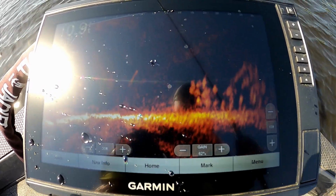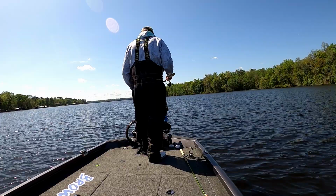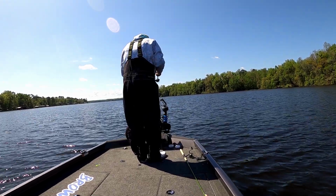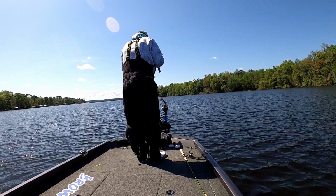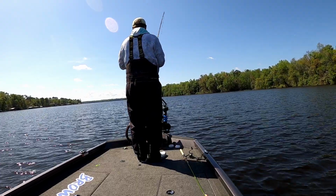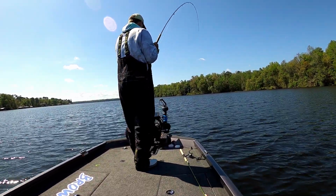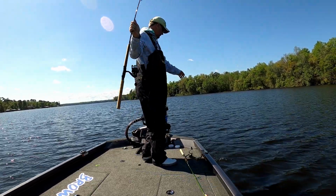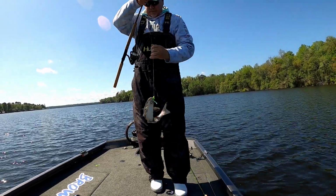We got them stirred up down there pretty good now. Y'all see all those fish? Look at that. That's a big old water crappie right there. Got no way to get through today without catching one of those.